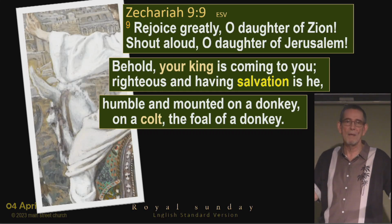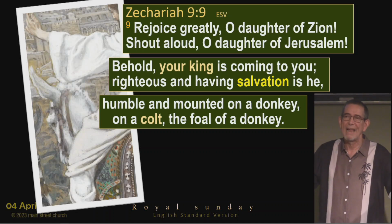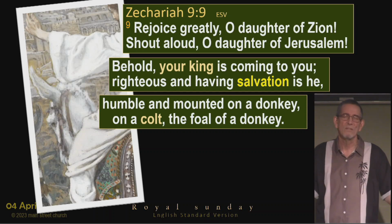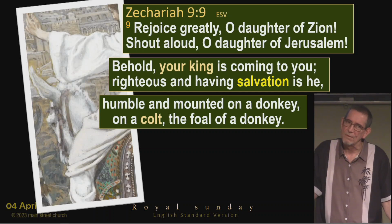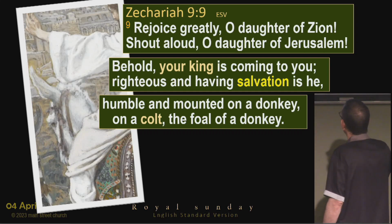So the king's going to come in. He's going to push those guys out. He'll save us from that occupation. Everything will be fine. However, the picture doesn't work, because if he's going to push us out from some occupation by a military power, he would come in on a horse. He wouldn't come in on a donkey, and he wouldn't come in humble. He'd come in with power. So there's already a conundrum right here when you read this about how this works.